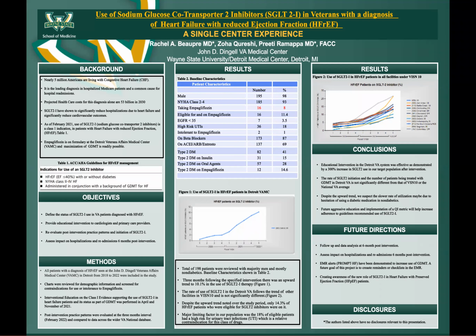Nearly 5 million Americans are living with congestive heart failure, and it is the leading diagnosis in hospitalized Medicare patients and a very common cause for hospital readmissions. Healthcare costs for treatment of this diagnosis alone are projected to be $53 billion in 2030.